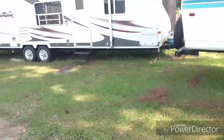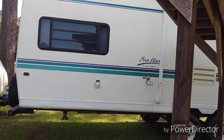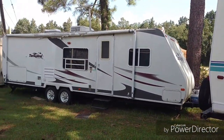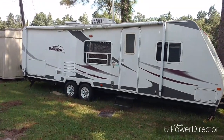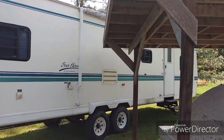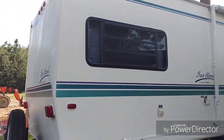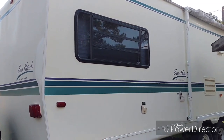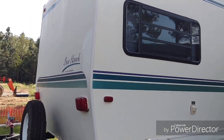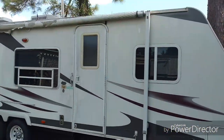And of course, we have our trailers right here. This one right here, the Thoroughbred, is the one I'll be staying in. And then right here, the Seahawk, that's going to be Paul's. And Paul is my partner, for those of you who do not know. So yeah, this is what he's going to be staying in, the Seahawk. I'll be staying in the Thoroughbred.